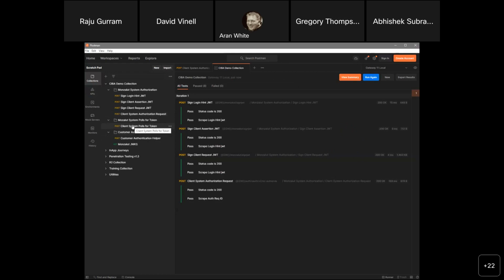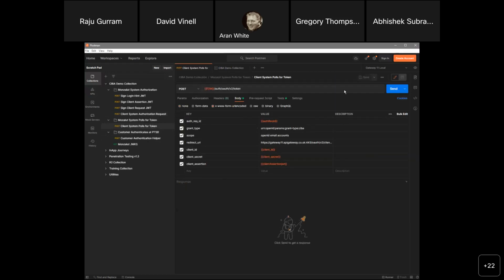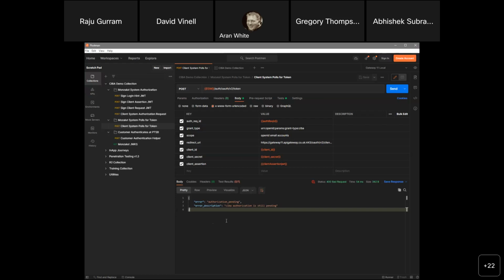If you then go and poll the results, you can see that it says that authorization is still pending on the customer's device. And the idea is that as part of that authorization process, you somehow send out, I don't know, a push notification to a mobile, and then the user's going to authenticate on that device. If you do it too quickly, you can see there's a rate limiter on there that kicks in and says, please slow down the polling.